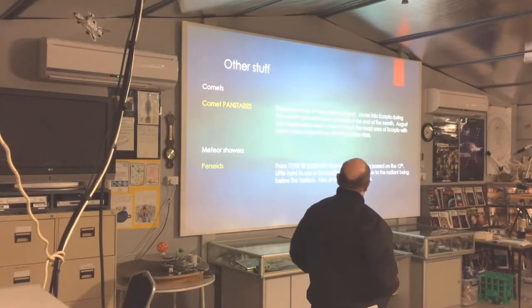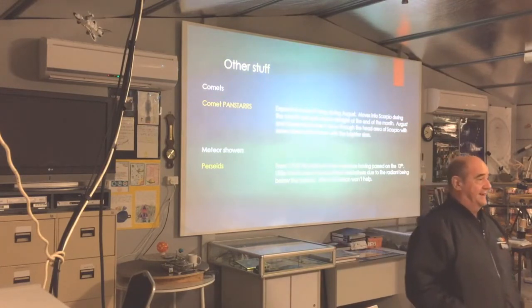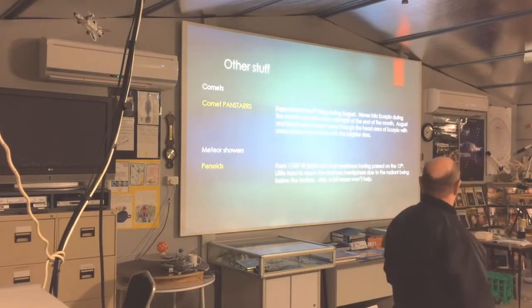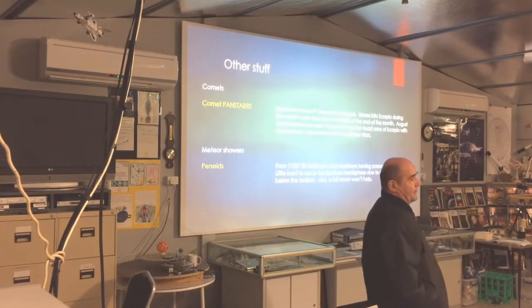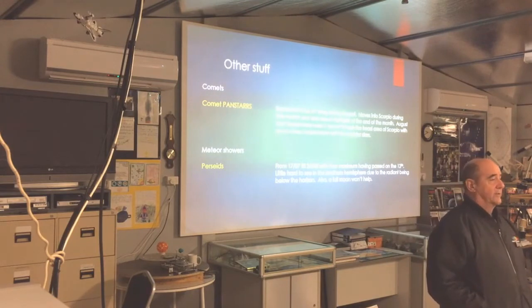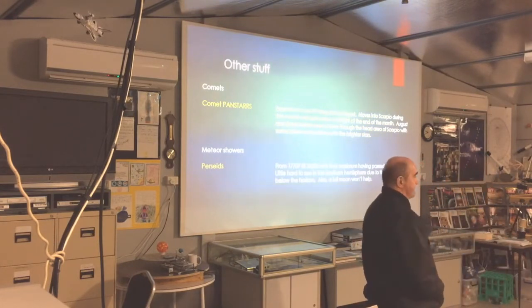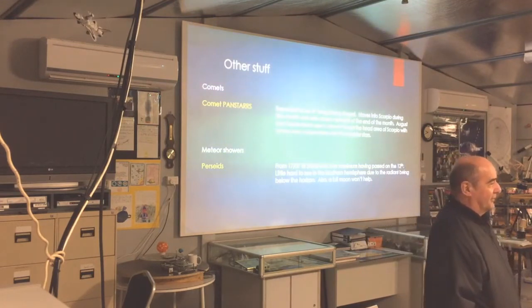Other stuff, Comet Pan-STARRS is expected to be 6 magnitude during August. The beauty is it's an evening object. So basically all evening, setting around midnight towards the end of the month. Currently in Scorpio, and it hangs around the head of Scorpio towards the end of the month. And apparently it's going to have some close conjunctions with Antares and the other brighter stars in the head of Scorpio. So the astrophotographers, if you want to find a comet and photograph it through a telescope, it's probably the easiest spot of the sky to find it.